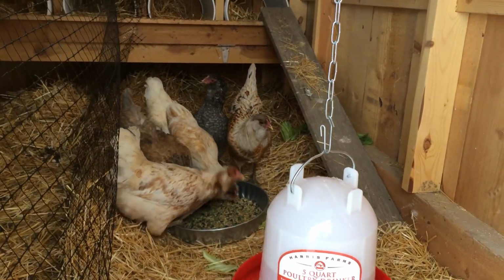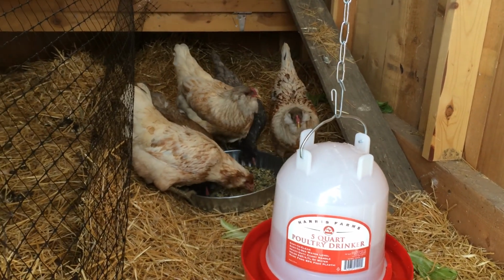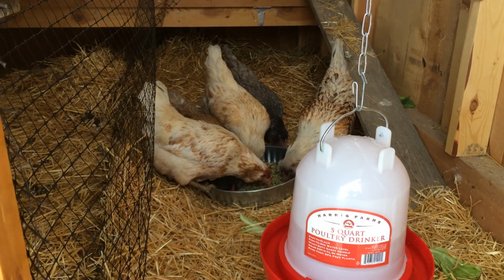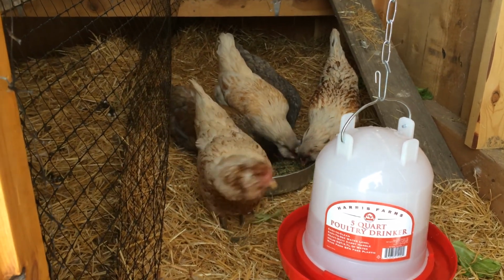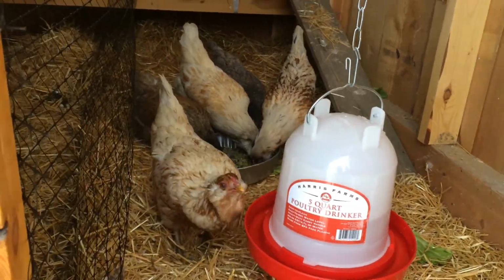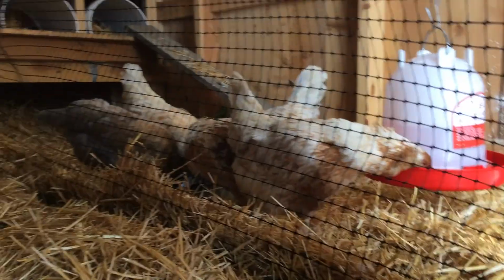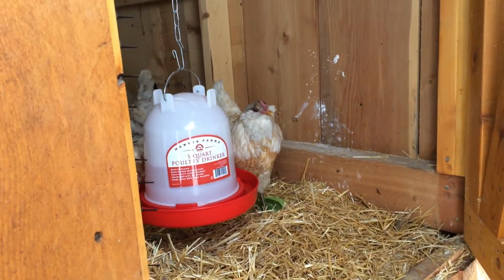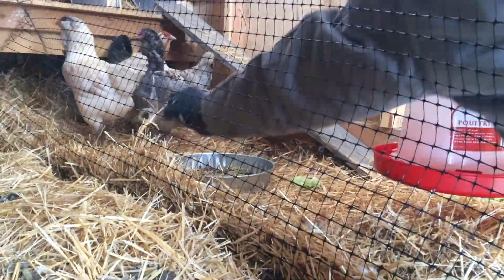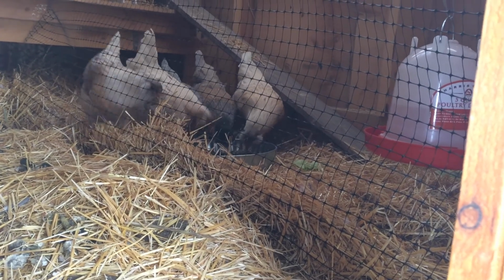So these are Americana chickens, and so far we've already gotten 3 eggs just in the trip home. They were born in July last year, so they're just under a year old. Or, I don't know, that's a lot under a year old. 7 months? Yeah. But we've already gotten 3 eggs from them. One of them was pink and 2 of them were blue. So we'll come back and give you an update, see what they ate, and how they're settling in.